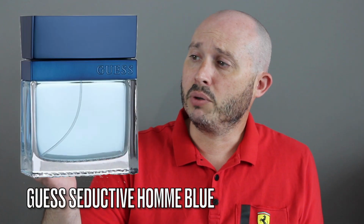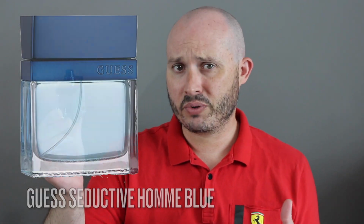And fragrance number 3 is gonna be Get Seductive Homme Blue. Now this has weird notes. Okay, so it has your typical cardamom and citruses, but it's got different notes of sand, like grainy sand, but caviar. Throw in some cashmere wood and some sea notes, and that's what you get.